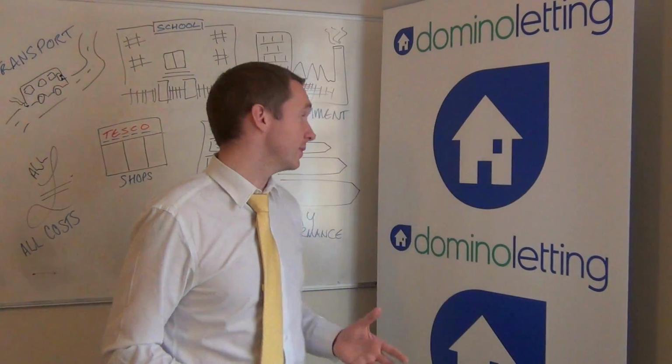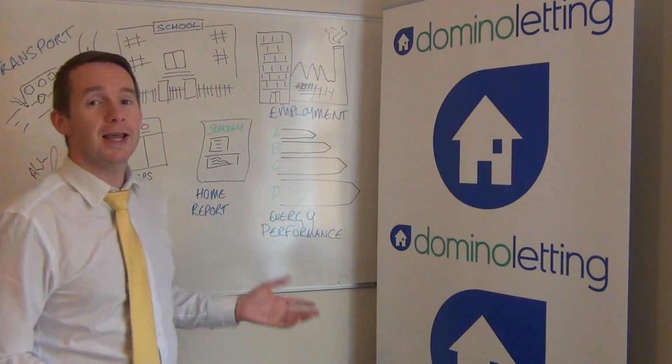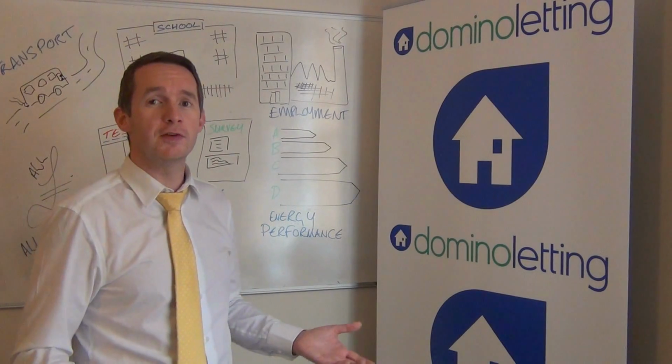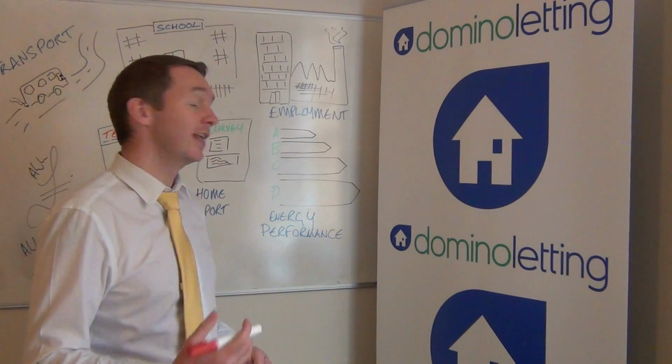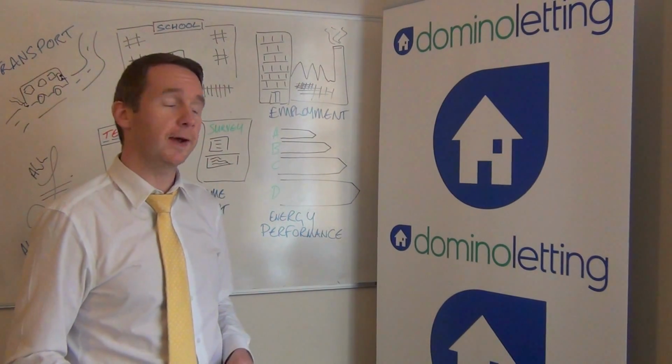Part of the home report, but something becoming more and more important to tenants, is the energy performance of a property. That obviously dictates how much their utility bills are going to cost, so it's important to you to understand that, they understand that and they're going to want that.